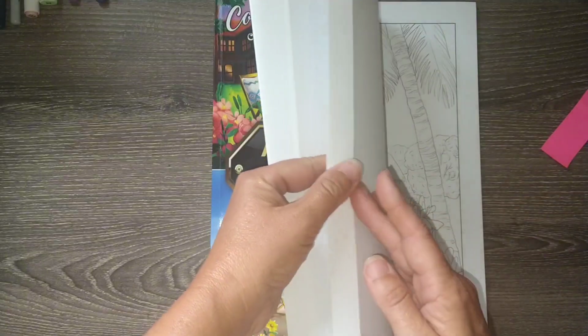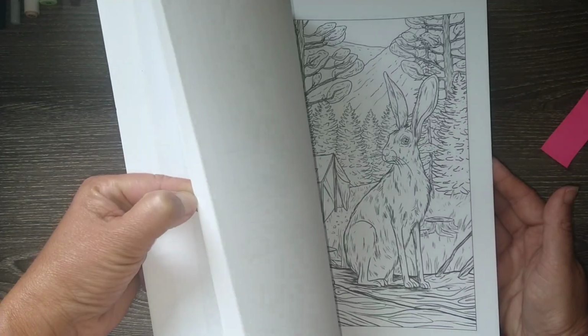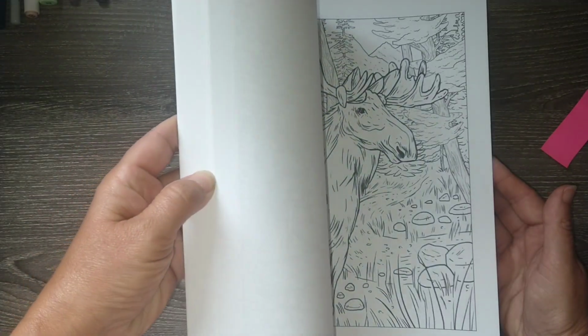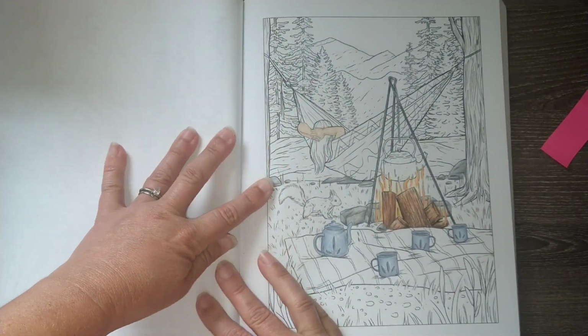Let me see if I can even find my page. I must be back a little bit further. We're in the camping part. It's got to be around here. There it is. Yeah, I did not get too much further, I don't think.